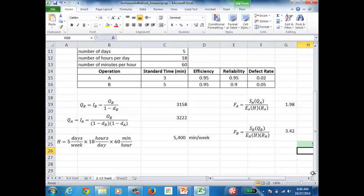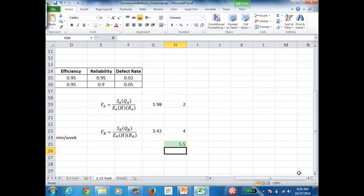And using this information, then you can compute the number of machines. But we also need to make sure that we are using the right unit for H. So we have 5 days a week, 18 hours, and we want that in minutes. So that will be 54,400 minutes a week. So we have H, Q, the standard time, the efficiency, and the reliability. So now we can compute FA and FB. And that is the number that I have here. So FA is 1.98, FB is 3.42. So when you sum those two, this is 5.5 machines.